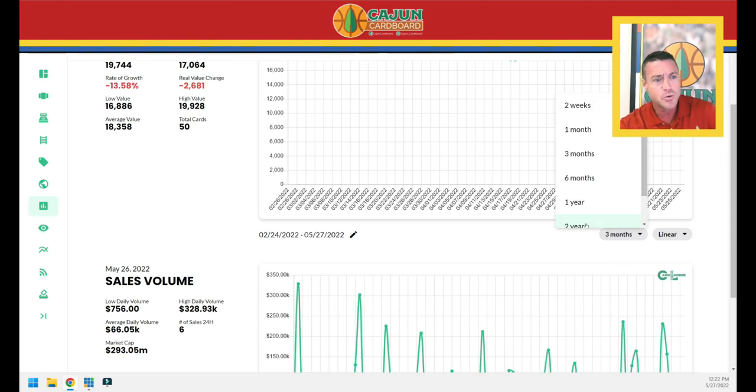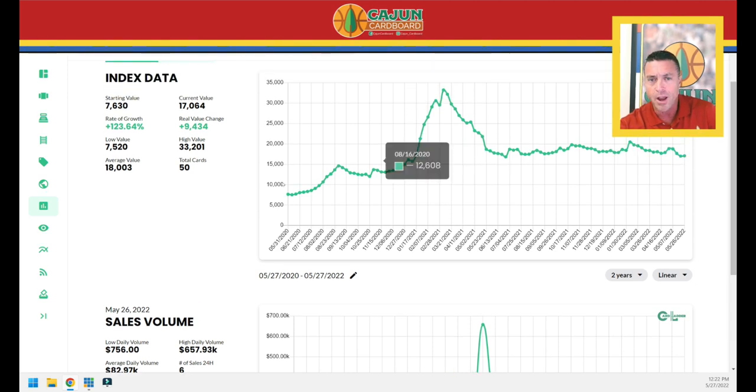If we look at the last 2 years, though, and this is why nobody needs to panic, right? This is a reset. We are in or not in a recession. I'm not an economist. I'm not a politician. I don't use big words and try to act like I understand the macroeconomics of Earth, right? I understand cards pretty well and understand the macro for cards.